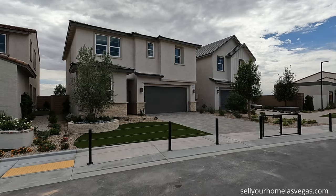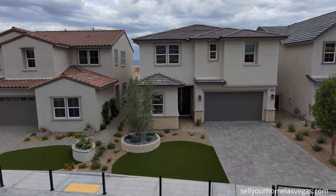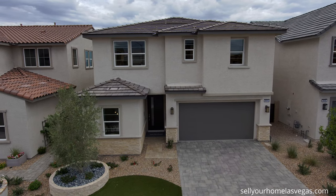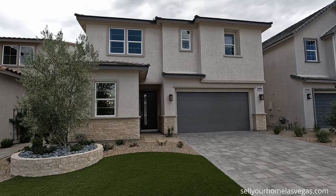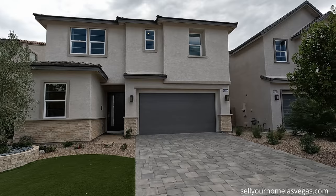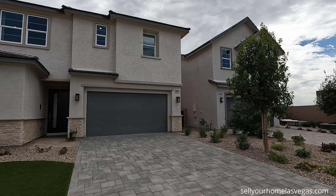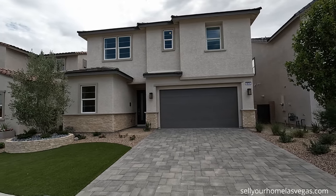And today we're gonna be featuring the Bergamo models. The 3-4 bedroom, 2.5 bath with a 2-car garage, 2,389 square feet. Now these homes, they do have 3 different exterior elevations you can choose from. You can get the modern craftsman, you can get the modern farmhouse, which is right next door. And then you can also do the Spanish contemporary.